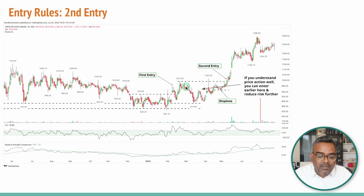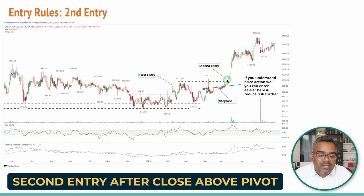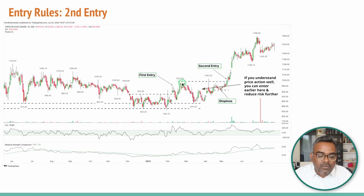But once you have the second number here, then wait for a close above that second entry point, right? So we should wait for a close above this point over here. That's the first time it closed above 1022. Now, in case the close happened here, you can also enter here, but here we had a wick and the price went down again. So we will not enter.